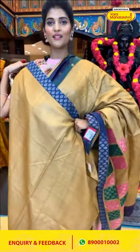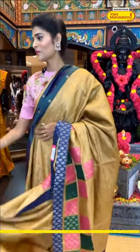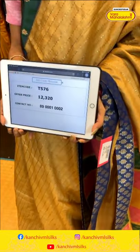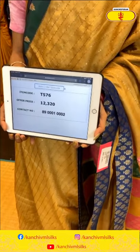To buy this saree, take a screenshot along with the item code, T576. Weaver's price is 12,320 rupees.